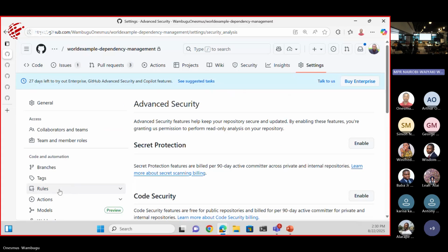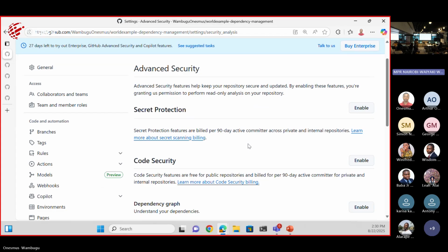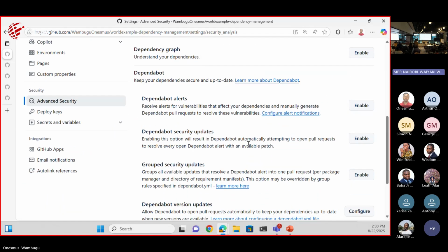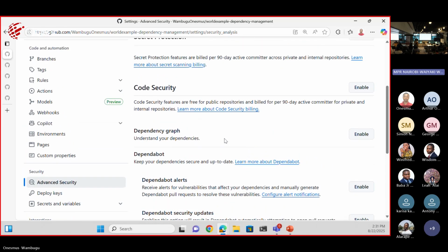and at this point you can enable secret protection, code scanning, dependency graph, Dependabot, and all of this. The manager then asks, how can I know the dependencies that are in my project? To know the dependencies in your project, we need to enable the dependency graph. Once we enable the dependency graph, you can get a list of all the dependencies that you have.